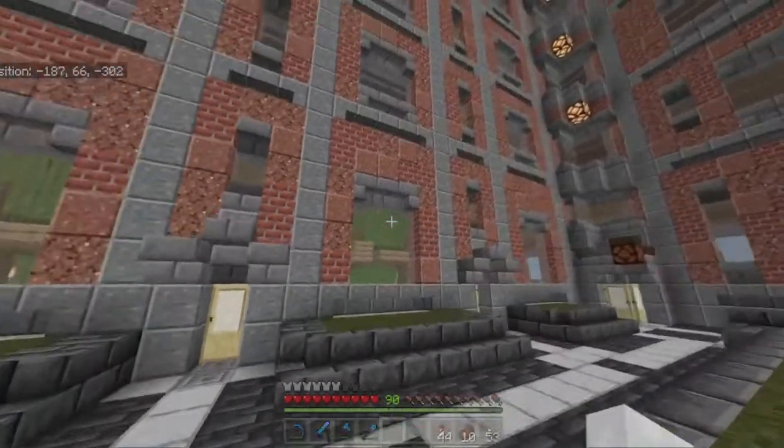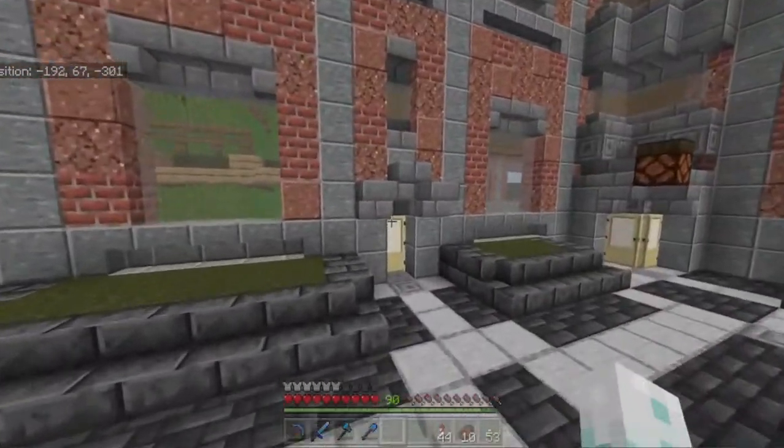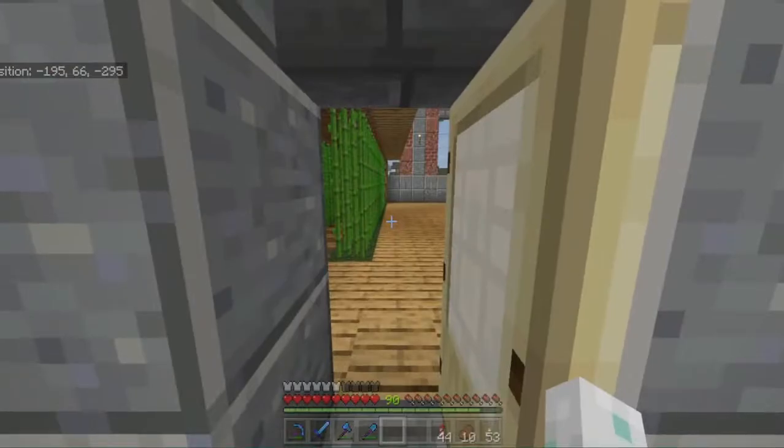I love that you can see it through the windows. It is a pretty big farm, but you do still have access to all the doors.